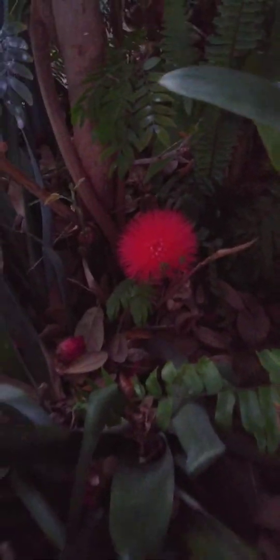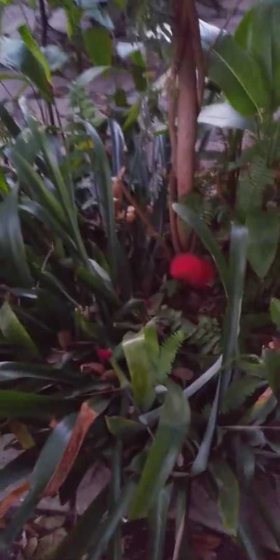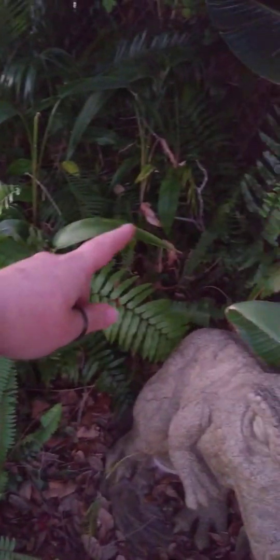There's more bromeliads down there. This is the red puff tree. They're huge. They're huge. I love it. Probably gonna rip up some of these bromeliads and give them to students. There's different heliconias back here. This is my huge white bird of paradise.